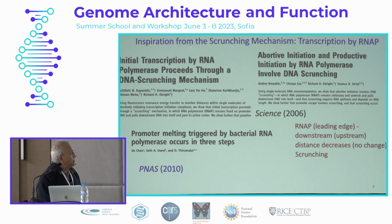I knew about this mechanism called the scrunching mechanism that Case mentioned yesterday, but I knew it in the context of the bacterial transcription that was reported in 2006 in 2 back-to-back papers in Science. If you read the first sentence in both these papers, they sound exactly the same, using FRET, etc., to monitor distances within single molecules of abortively initiating transcription. We show that initial transcription proceeds through a scrunching mechanism in which RNAP is stationary on the promoter DNA. It pulls downstream DNA into itself and passes the active center. And this sentence here says more or less exactly the same thing.